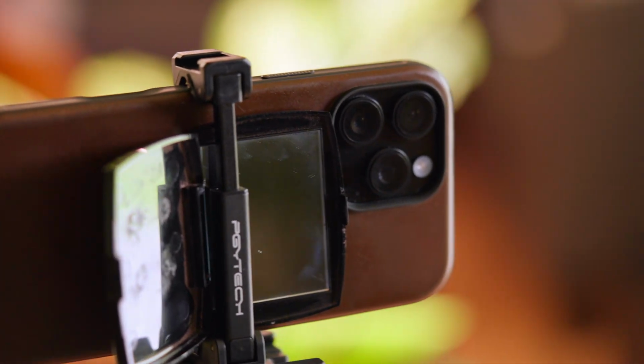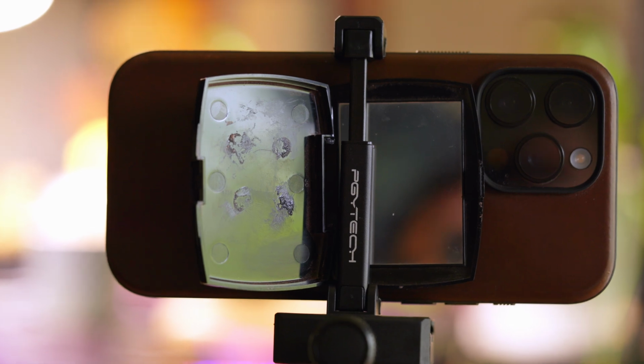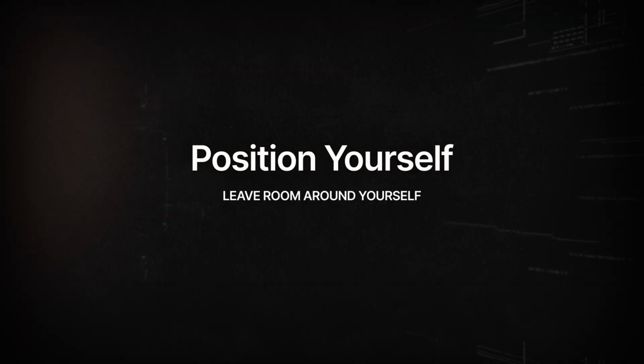But keep in mind, try to avoid doing that, because you do want to look at the lens. You don't want to look off to the side. It's just going to be weird. If I'm looking to the side, you can tell that I'm looking to the side. It's not going to be as engaging when you're talking to your audience. So you definitely want to teach yourself to look into that lens while you're filming.